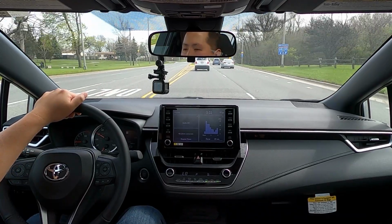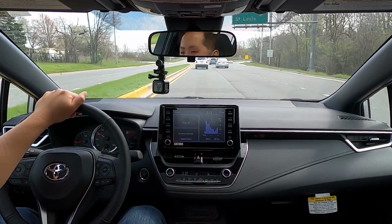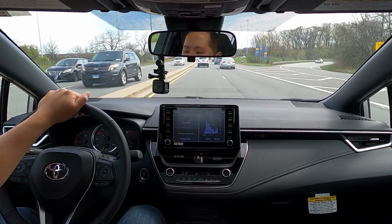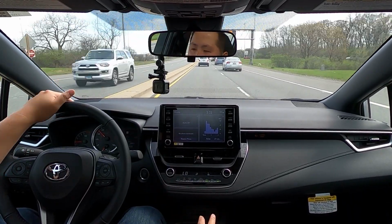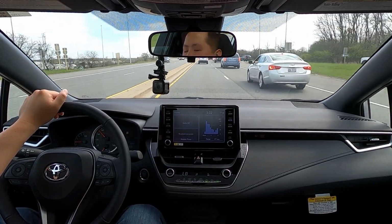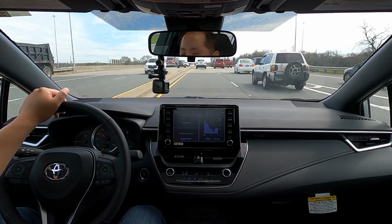Now you're probably wondering how the clutch is and how the shifter is. The shifter is actually quite nice, very smooth, effortless, but not as easy as the one in the Civics. Now the clutch takes getting used to. With all cars, with all 6 speeds, you have to get used to the clutch. This one, the catch point is a little bit high, so you have to get used to it.